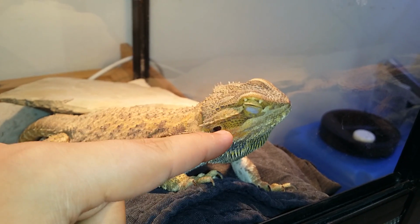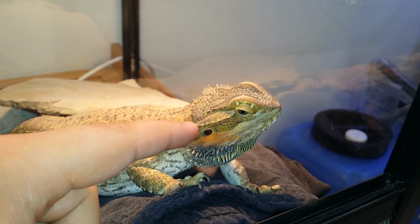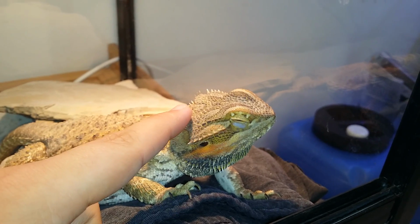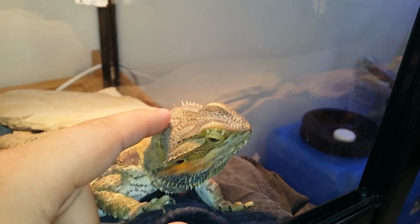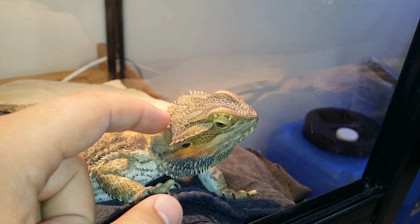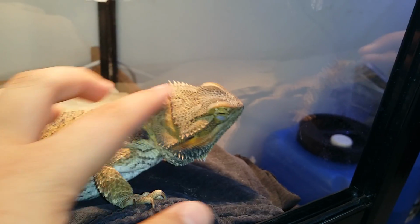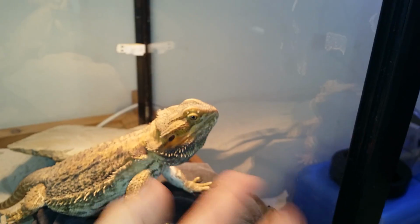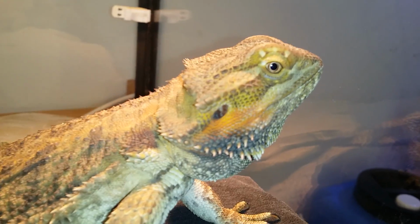She lost around 20 grams during brumation, but that is usual, especially for first time brumation. When they get a little bit chunkier, I don't think they'll lose as much, but because she went into brumation for the first time, and I wasn't too sure what to do, so I cut down on their feeding a lot while she was going into it. So she lost a little bit of weight, but this is my girl. She's a yellow, if you can see.